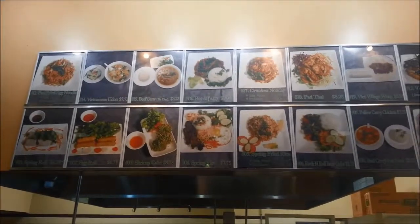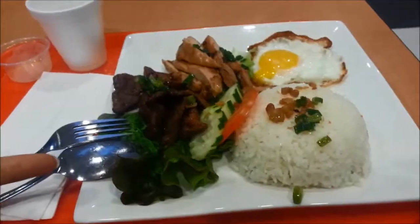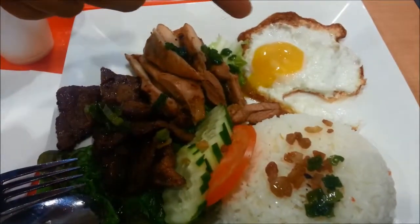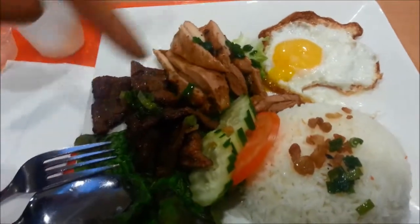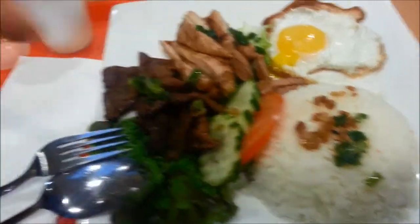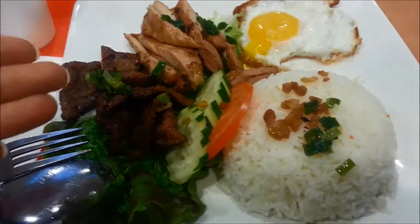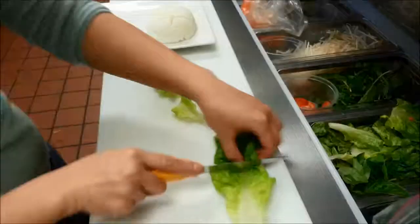So I got number four, that one right there. So this is what I got. I got a number four. In this dish, you get to pick three of the items, like the meat or the egg. So I got the egg, the chicken, and the beef, and this is rice. And I had a fish sauce that I pour over it, and that's it, guys. It looks amazing, right? Good presentation right there.